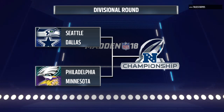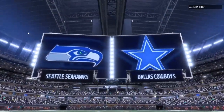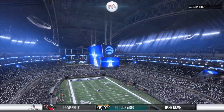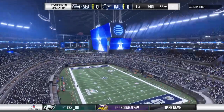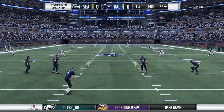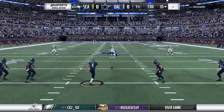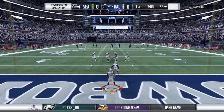Riley. Welcome to the NFL on EA Sports. The winding road to the Super Bowl continues here in the divisional round, where two teams look to take another step towards the Super Bowl. It's the Seahawks going up against the Cowboys. All right, Larry, EA Sports coverage of the National Football League is on the air. Coming up, an important divisional round matchup in the NFC between the Seattle Seahawks and the Dallas Cowboys.